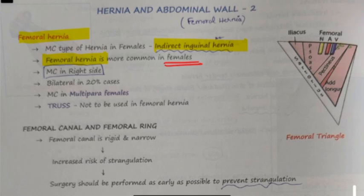It's not that when comparing femoral hernia and indirect inguinal hernia in females, femoral hernia is more common. Indirect inguinal hernia is still more common in females, but femoral hernia is more common in females when compared to males. If that point is clear, we are half done. This femoral hernia is most common on the right side, and it is bilateral in about 20% of cases.